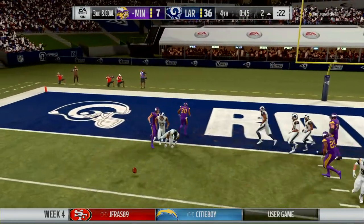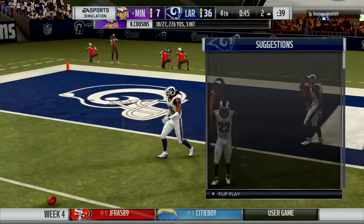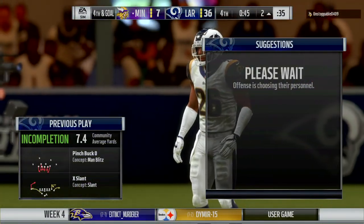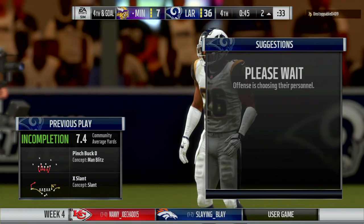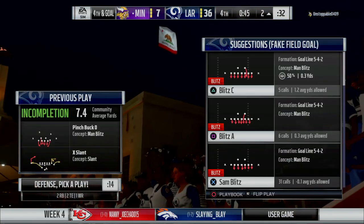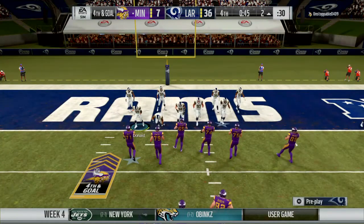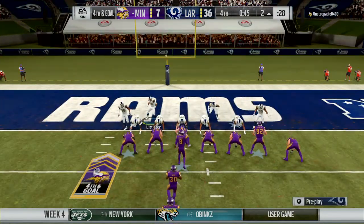3rd and goal for Cousins. And that is incomplete. Perhaps they overthought this one a little bit. They've been running it real well on this drive, and it was 3rd and short, okay? They decided to throw the football incomplete. Yeah, they might have thought just a little bit too hard about that play selection.